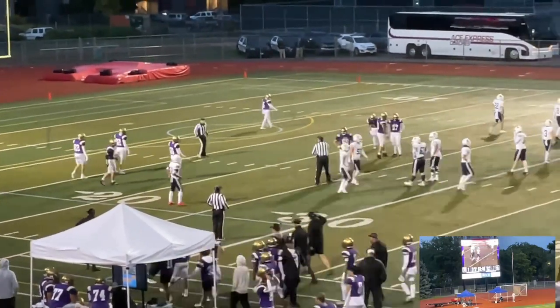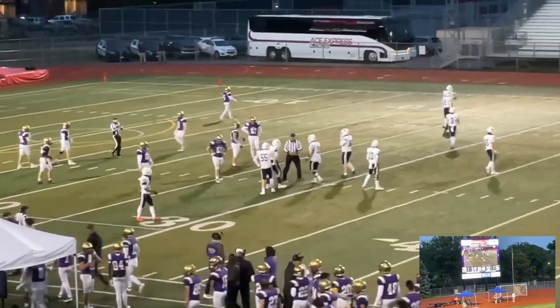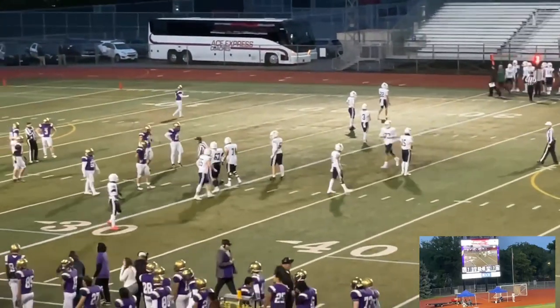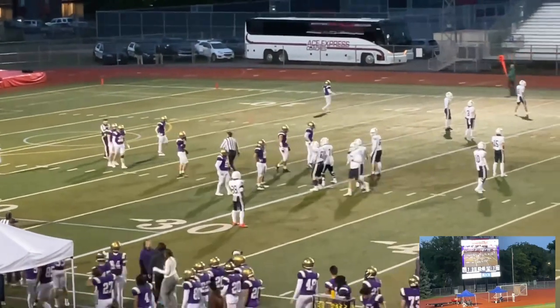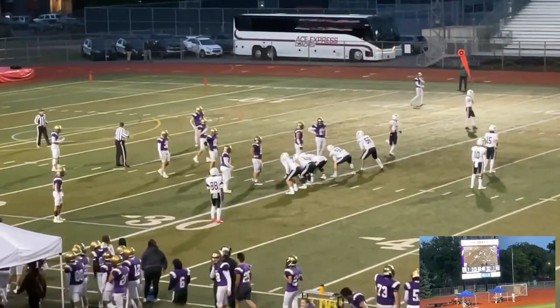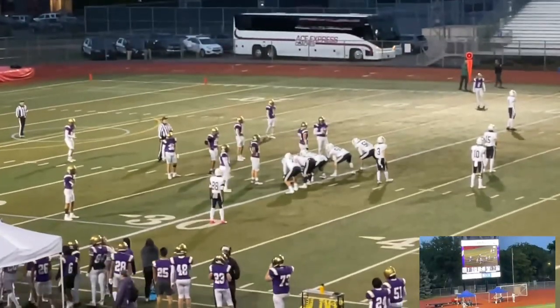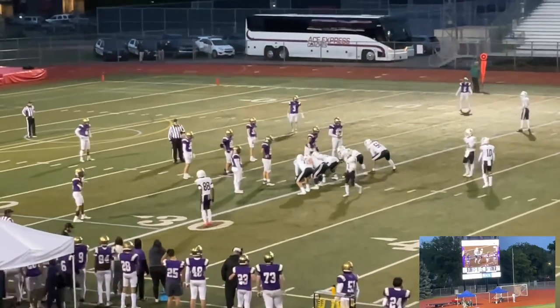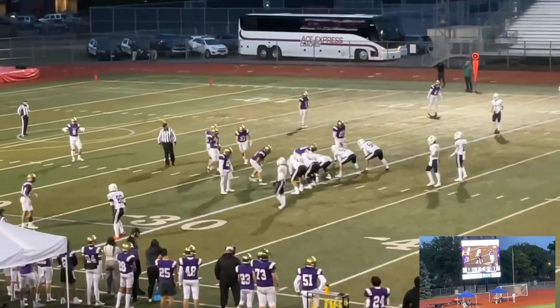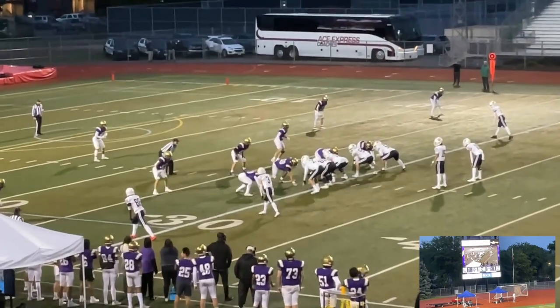That was a gain of about... Let's see where they mark it. Gain of about 36. Score 7-7. 3:40 left in the first quarter.